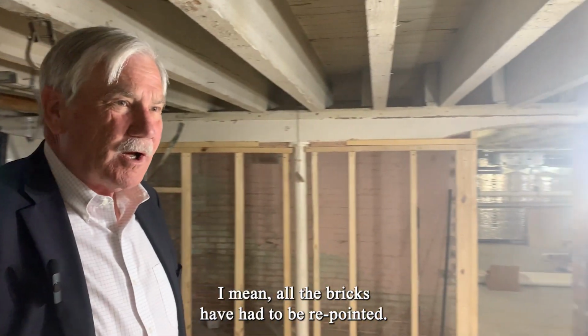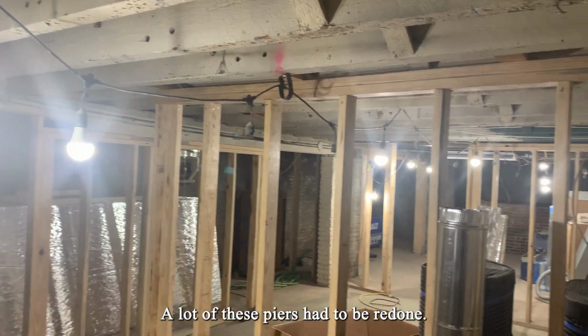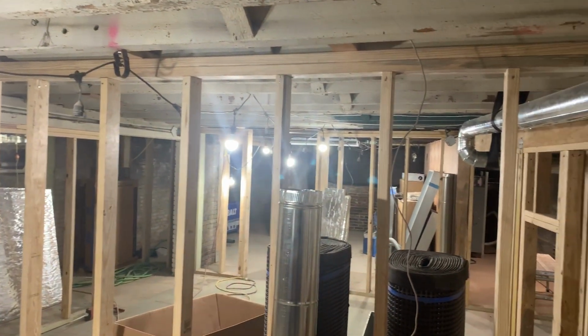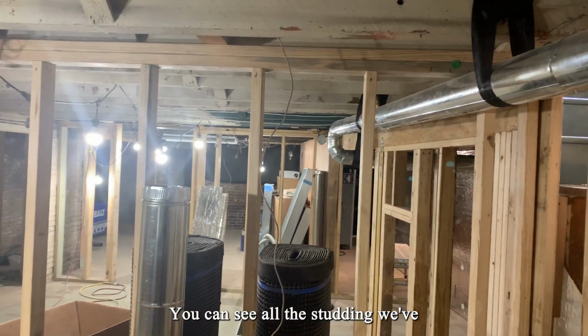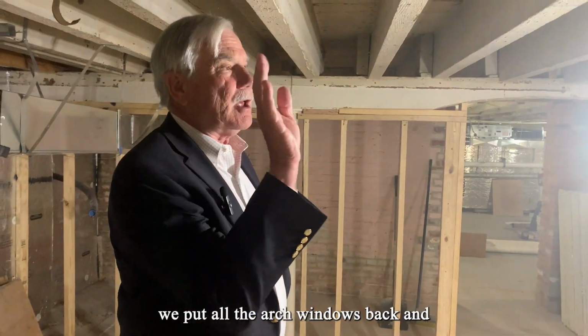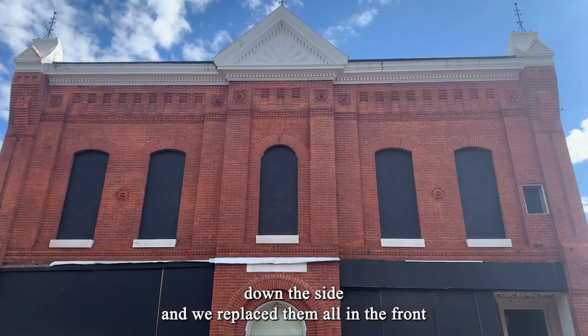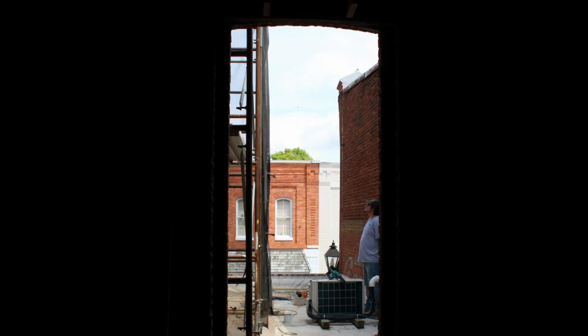All the bricks have had to be repointed. In a lot of places they had to be replaced. A lot of these piers had to be redone. You can see all the studding we put down here with this additional support. And you can see even on the outside, we put all the arch windows back down the side, and we're replacing them all in the front.